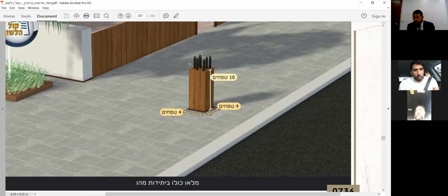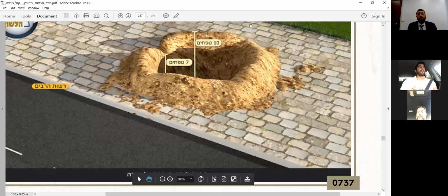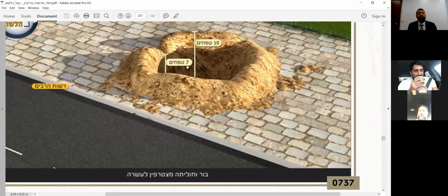You didn't hear Rabbi Yochanan. Bor v'chulyata mitzaref la'asara. A bor that you have, a pit, right? A pit. V'chulyata. And what happened was you made around it a sfata bor, which is like here it is, look. Bor v'chulyata, that's 737. Here's the pit. The pit is 7 tfachim. But around it, you made bechulyata, which is the sand and everything around it, but it goes above. So from the top of the sand until the bottom, and I don't know what you would call it, sand or dirt, whatever you want to call it. But from the top until the bottom, it's 10 tfachim. From here to here, it's only 7.